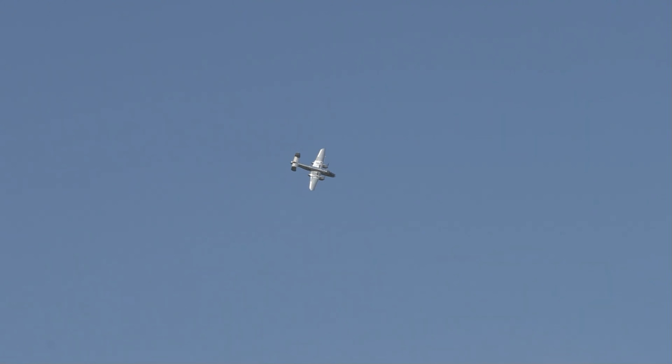And this is a J model B-25, so that would have had a dorsal turret on it originally, which has been deleted. I mean, this aircraft, typically of these bigger bombers, they never really get the absolute nut and bolt restoration that the fighter gets. They've only been kept going over the years.